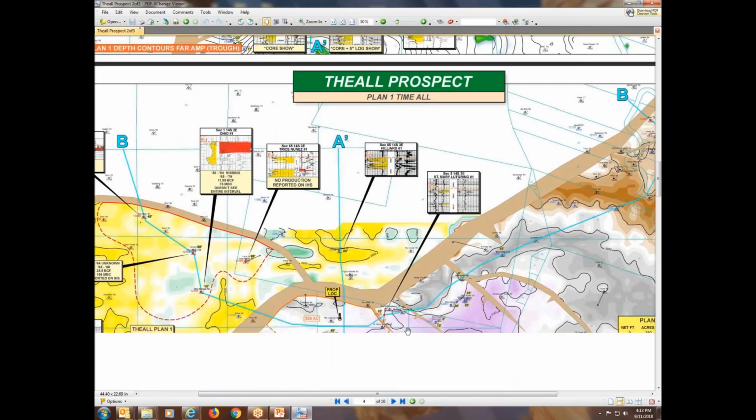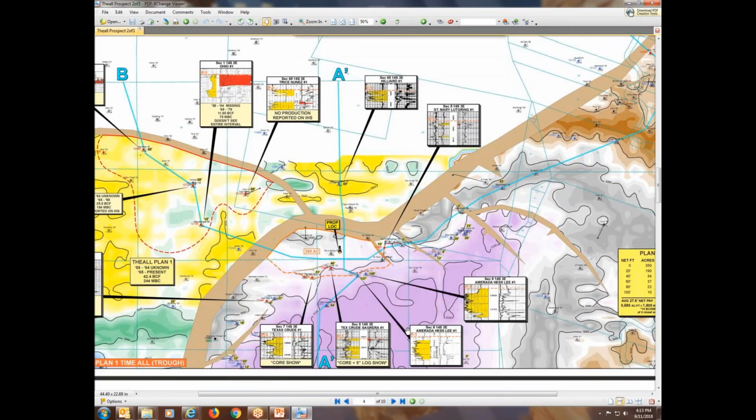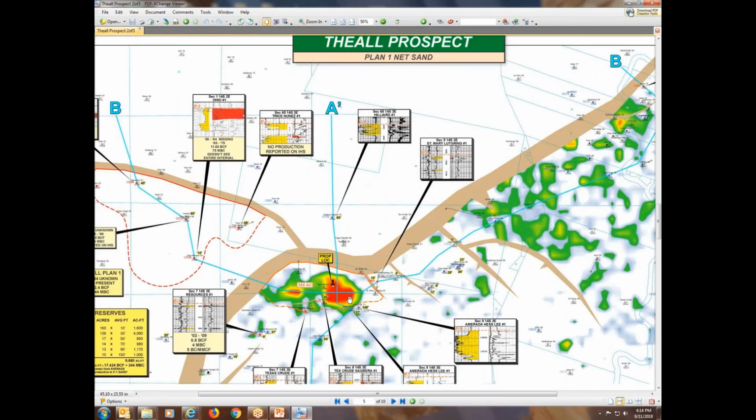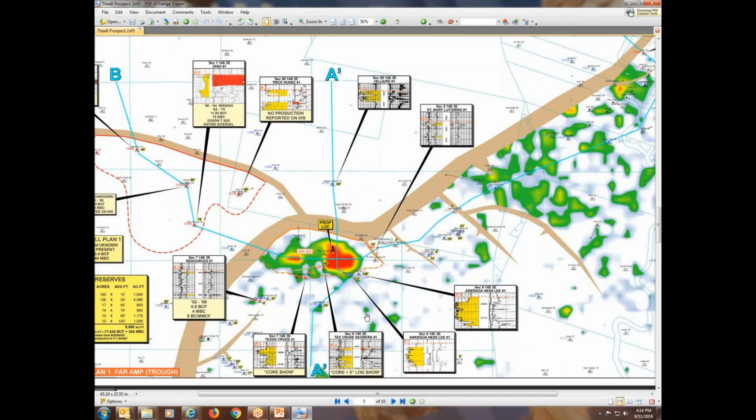Here's a Plain Line of 1 time map. Like I said, we came in as projected. Down here it shows the acreage about 350 acres. So you move this orange line up a little bit, it's probably closer to about 300 acres of reservoir we have. And like we predicted, here's a Plain Line of 1 net sand map. And we predicted that we would have a good sand, just like the Hesley well, the 2 Hesley wells in Section 8 down dip of the prospect.